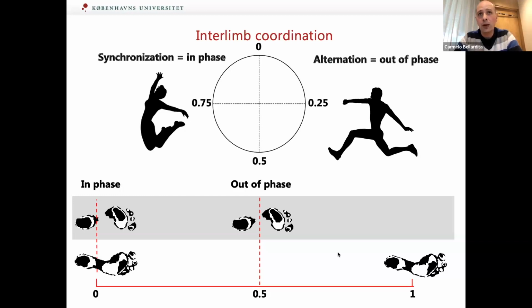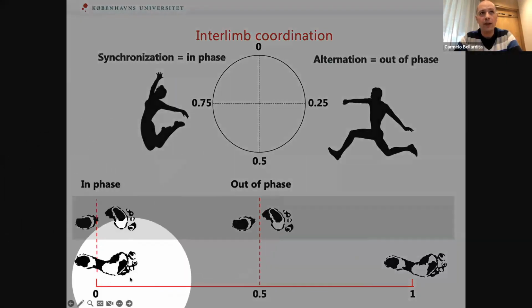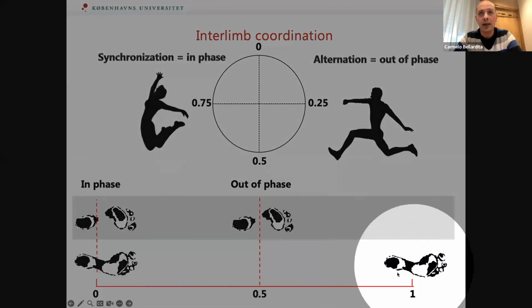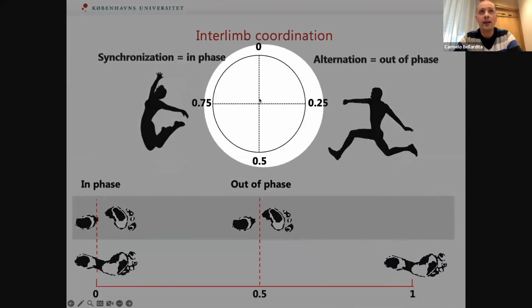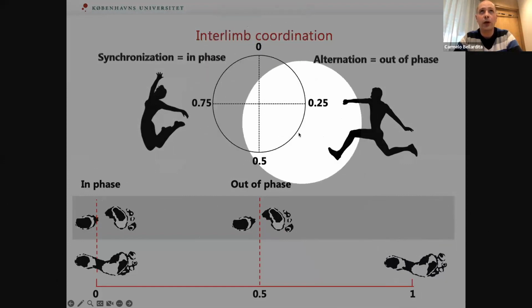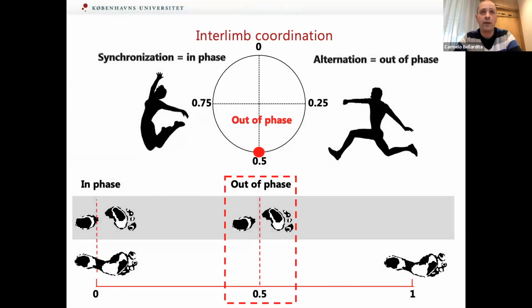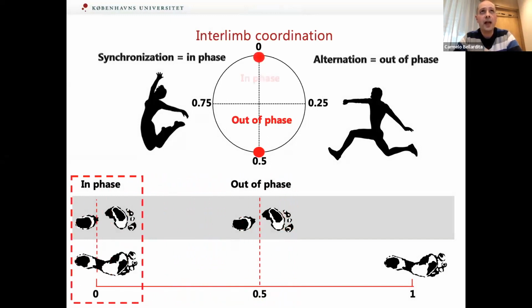If you look at the step cycle of one foot, that is going to be our reference foot, it is normalized from 0, the beginning, to 1, the next phase. We can plot this as a circular plot where 0 is the beginning, and then we go around to see the step cycle in 1, and then we plot the other foot in relation to the phase. When we have 0.5, so it's in the middle, the steps are out of phase, or rather alternating. When they are on the other side, in phase, they are going to be at 0. So this is an easy graphical representation to understand whether two limbs are synchronized or alternating.